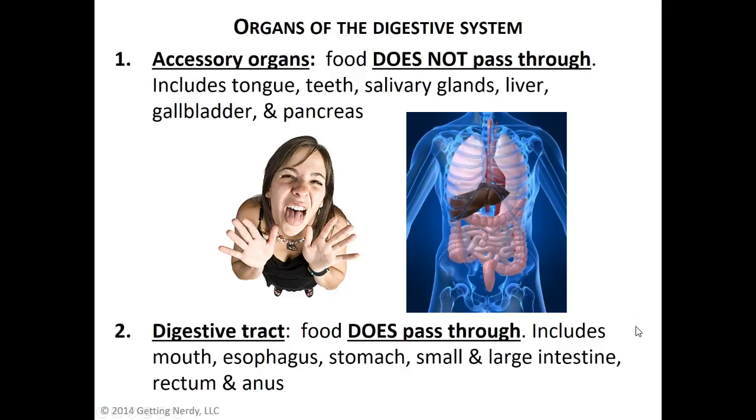Going on to the next one, we have a lot of organs for the digestive system, and there's a couple of different types. There are accessory organs, so this includes your tongue, your teeth, your salivary glands, your liver, gallbladder, and pancreas, and all of these items are called accessory organs because they don't have food pass through them. Your digestive tract, on the other hand, does have food pass through it, so that includes your mouth, your esophagus, your stomach, your small and large intestines, your rectum, and your anus.